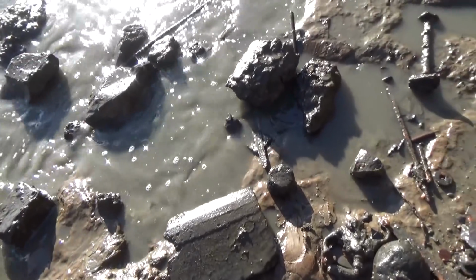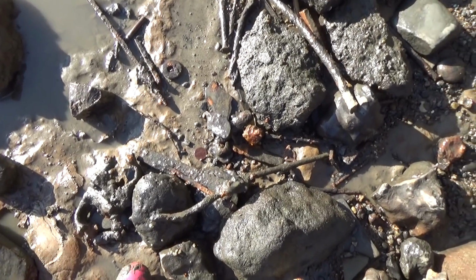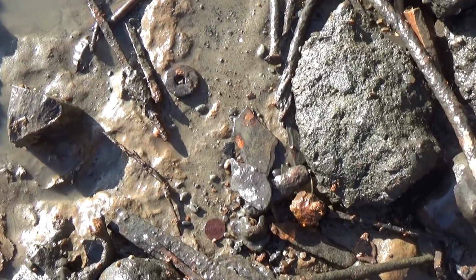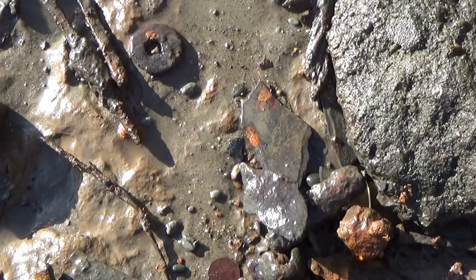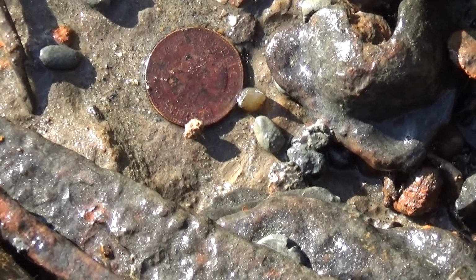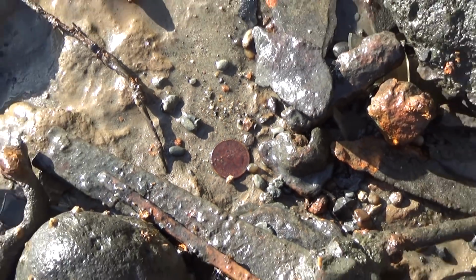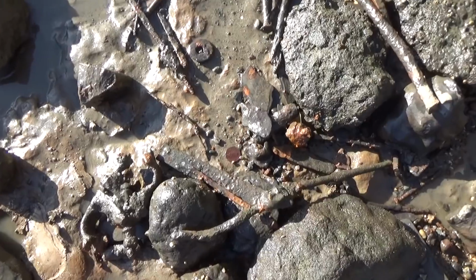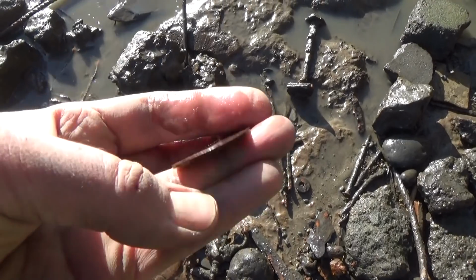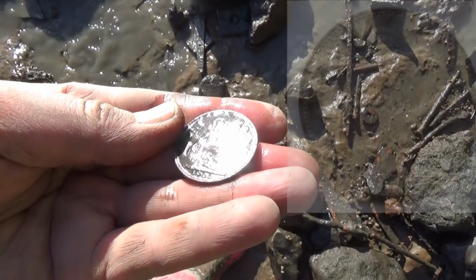Okay, I've seen a coin. And it's down here. It's just there, and it looks like a penny. It looks like an old penny. Where's it gone? Oh, there it is. Let's see what it is. Yeah, it's a Queen Elizabeth II 1 penny from 1966.